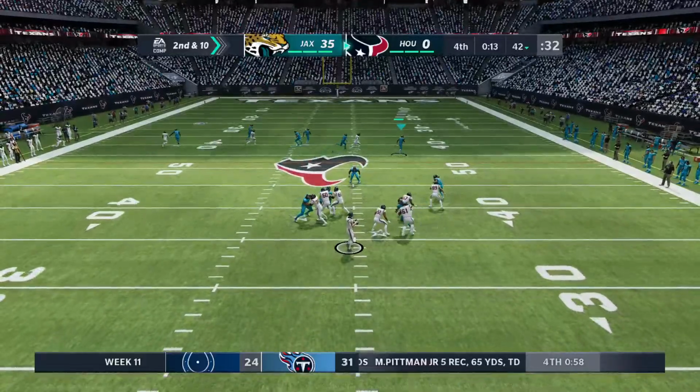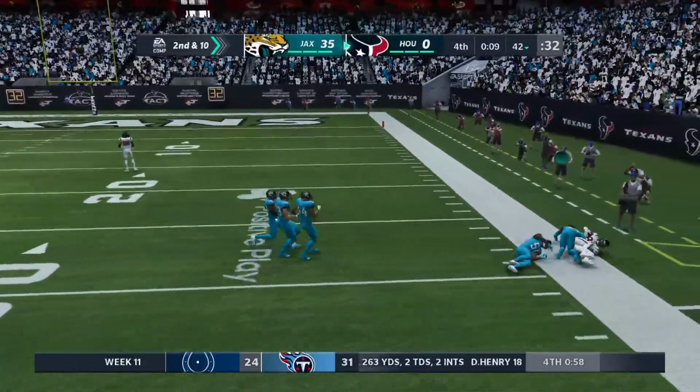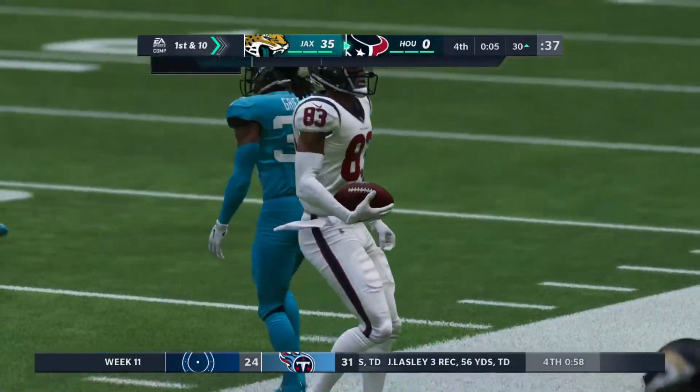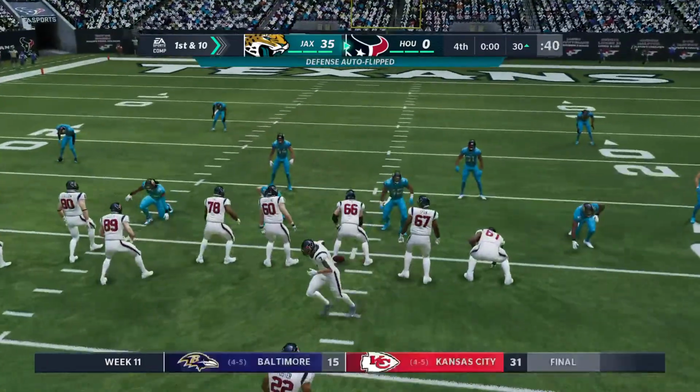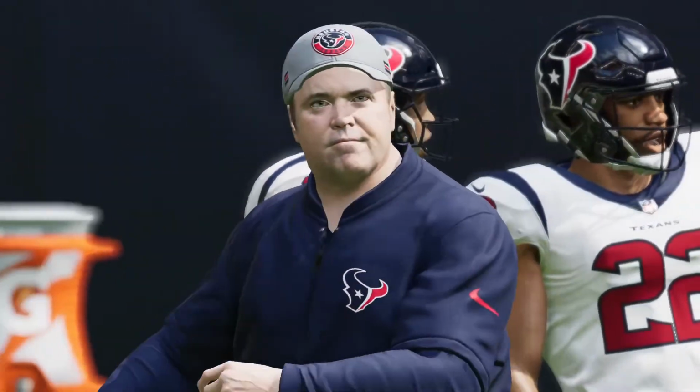To throw is Kaepernick. And that's caught inside the 30. A gain of 28 yards there and give them a first down. So 1st and 10 now from the 30. So this will be a win for Jacksonville.